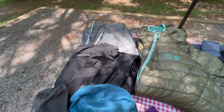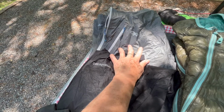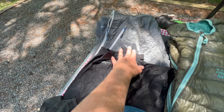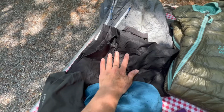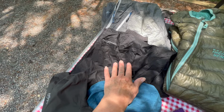Love them. It does rain a lot on the Colorado Trail, so I am bringing my rain gear, my Outdoor Research Helium 2 jacket. A little part of me is debating maybe upgrading to my heavier Arc'teryx jacket, but this has served me well in the past and it's not very heavy, so I'll probably end up going with this one, as well as my tried and true Patagonia Alpine Houdini pants, which I don't think they make anymore, but love them.